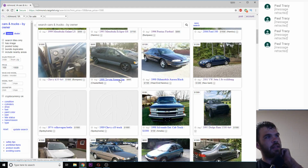So definitely needs a little love, but not that horrible. Toyota Sienna van, $600. I don't think I really need to explain to you guys why that's not worth anything. That's pretty much junk. I don't care how good it runs. It's worth junk price. You can't do anything with it.